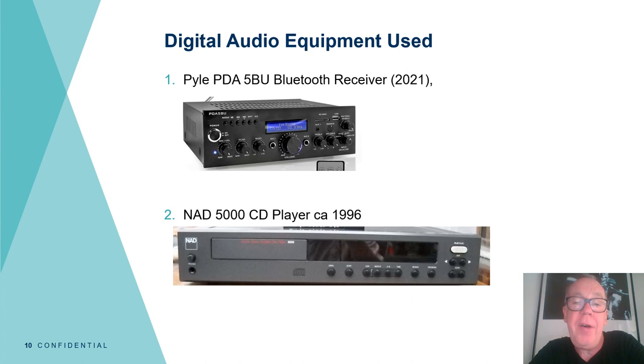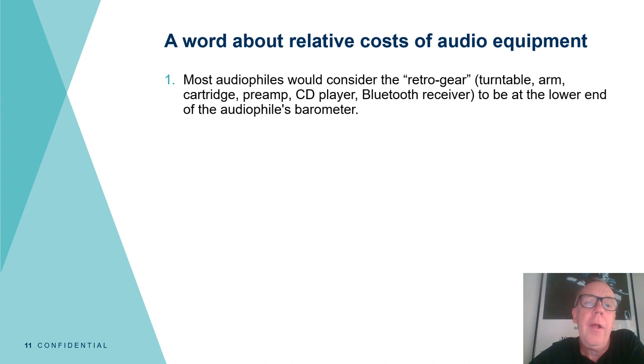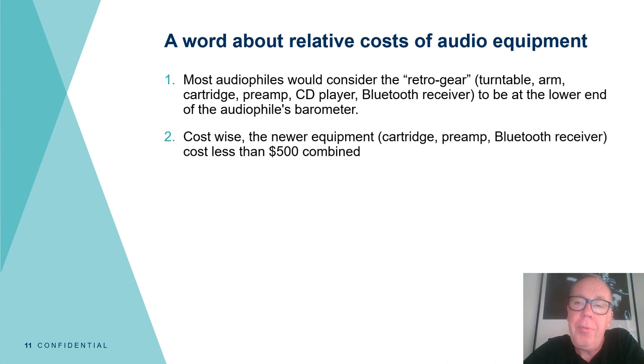I want to talk about the relative cost of this audio equipment, just in case some of you think that the vinyl only sounded so good because it was really the top of the range, and that really is not the case. Most audiophiles would consider the retro gear, the turntable, the arm, to be very much at the lower end of the audiophile barometer. Even if it registered on an audiophile barometer, it's really pretty low-end stuff. And cost-wise, the newer equipment, the cartridge, the preamp, the Bluetooth receiver, probably cost less than $500 combined.